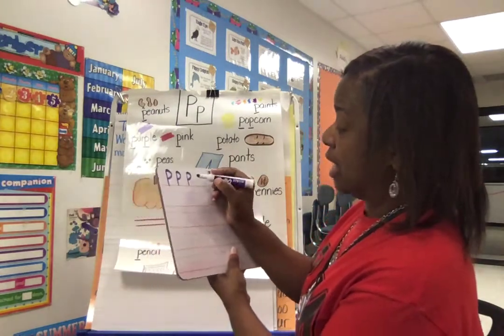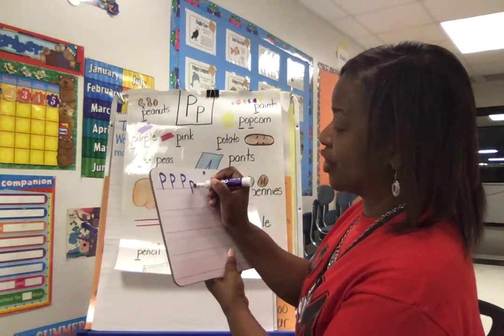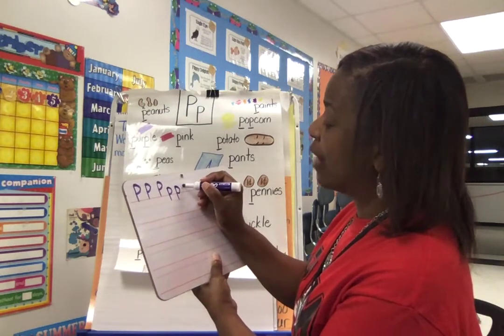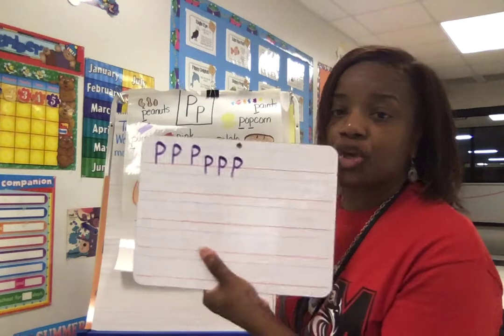Lowercase p, long line in the basement, short curve around. Long line in the basement, short curve around. Long line in the basement, short curve around.